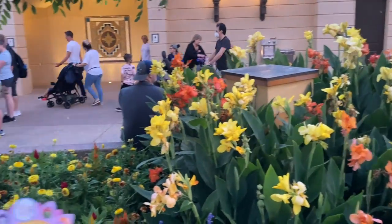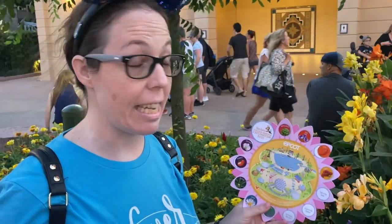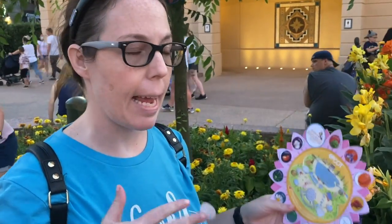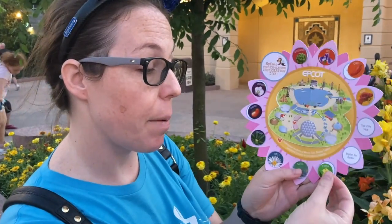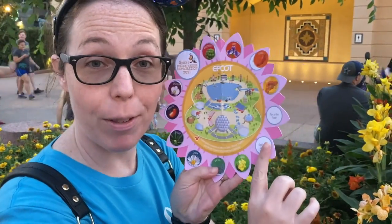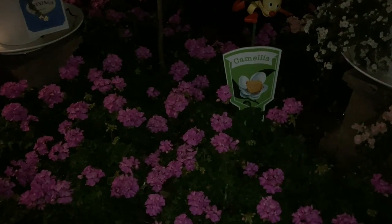Ones we've seen of Spike the Bee, this was the most camouflaged. I actually walked right by it. Cedric had seen him, but he was hard to find. So he is in the Canna Lilies, in the Honey Bistro, and we only have 2 more to go.